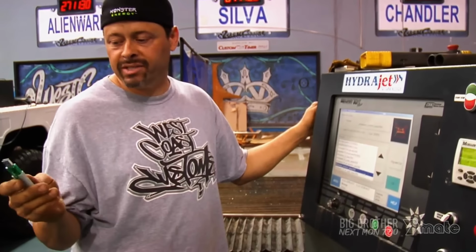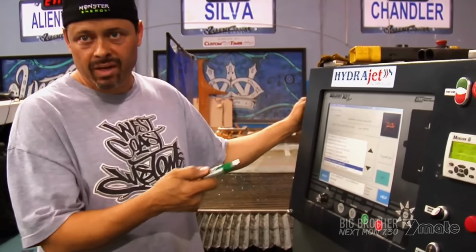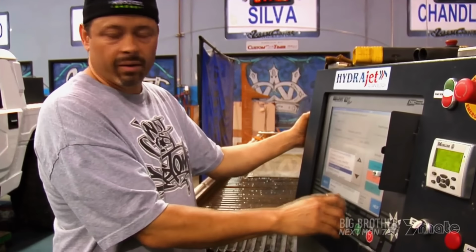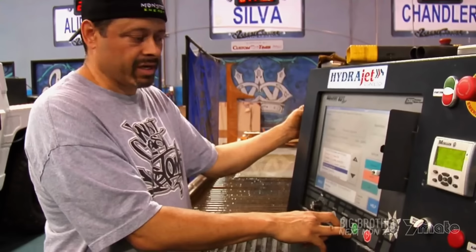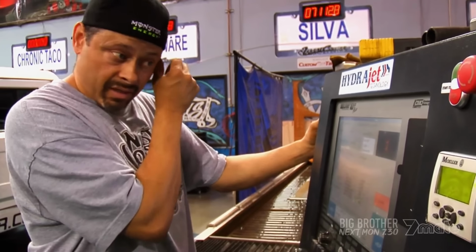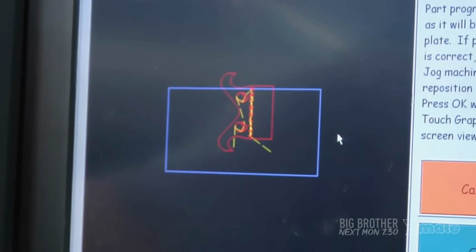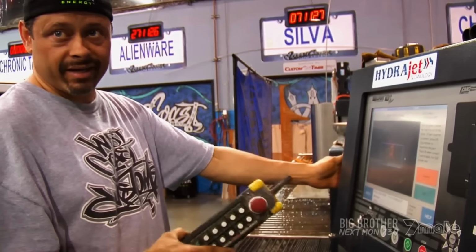All right, so I just came from Jeff's office. We got all the final drawings on here, so I'm gonna load them into the computer right now, and then we'll start running them. Basically, this is a Hydrojet, which is a high-pressure water cutting machine. It uses about 50 to 60,000 PSI of water and abrasive to cut through basically any type of material you want. This build mostly, as far as I'm concerned, most of it's gonna be cut on here. Basically, here's one of the drawings that we did upstairs, and we're getting ready to run it out on the Hydrojet. And I like this machine a lot because it makes my life a lot easier.